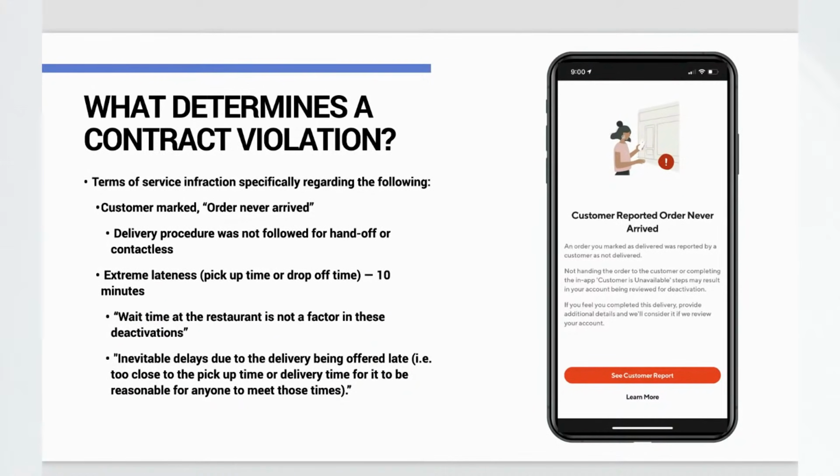And this is a screenshot of my app to the right. In terms of service infraction that we talked about, specifically regarding, okay, let's get into this. Customer marked order never arrived. DoorDash is saying, and I'm going to show you examples of this, that the delivery procedure was not followed, specifically, usually for a handoff, or it can be contactless. But most likely, it's going to be a handoff infraction.